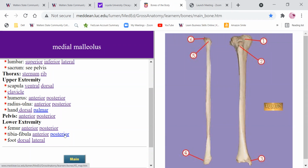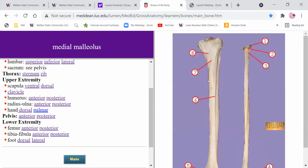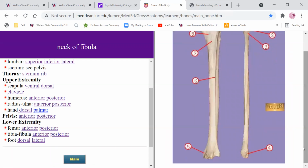Let's see, we see the posterior surface here. Apex, head of the fibula, neck of the fibula, lateral malleolus. I will tell you on the models of the fibula that we have, it's very hard to distinguish between the head and the lateral malleolus. So don't expect a lot of questions on the fibula other than what bone is this and what is this structure down at the bottom. I'll just give you a hint on that.